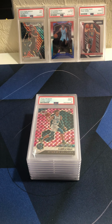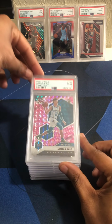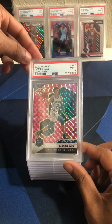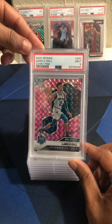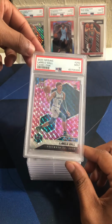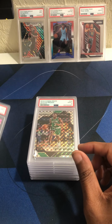So you can already see on top, I actually pulled this card. We got the LaMelo Ball Mosaic Pink NBA debut. Came back a 9. So definitely was looking for the 10, but not complaining about it. Mosaic's kind of a tough grade for it. You can't really tell the centering with this one compared to like a Dawn Rush or an Optic type of card. But yeah, overall, okay with it.